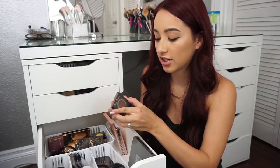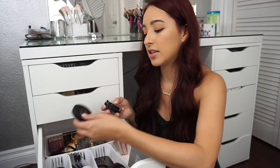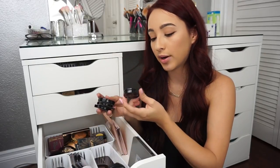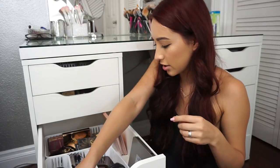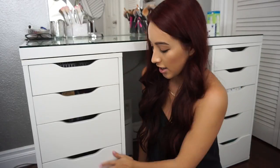This is my Too Faced Chocolate Sunny Bunny. I love those. And this is my Milk Chocolate Soleil that I really like. My new Bobbi Brown bronzer, and that looks so much better. Oh my gosh. Now, the next drawer is my lipstick drawer, but I already did a lipstick decluttering, and I'm not gonna part ways with anything else.